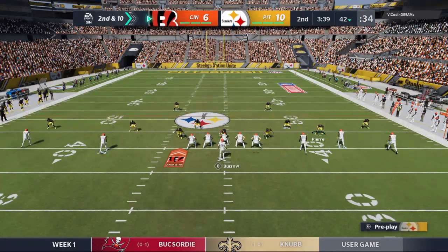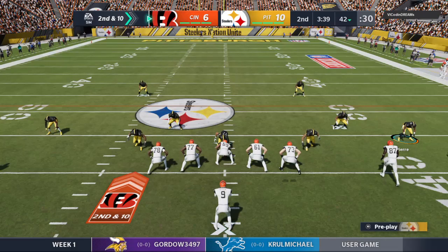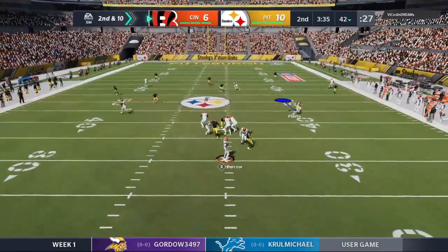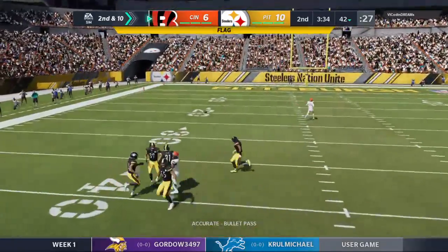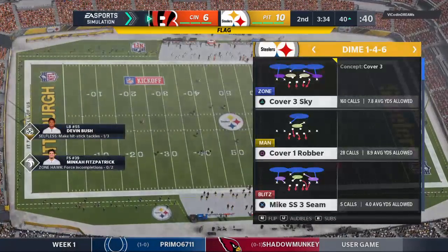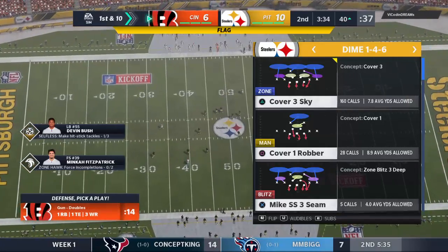An incomplete pass on first down. That leads to a second and 10. Again, it's Burrow. And a flag comes in as that one falls incomplete. Well, let's see who this is on. So, flag for the contact, pass interference.